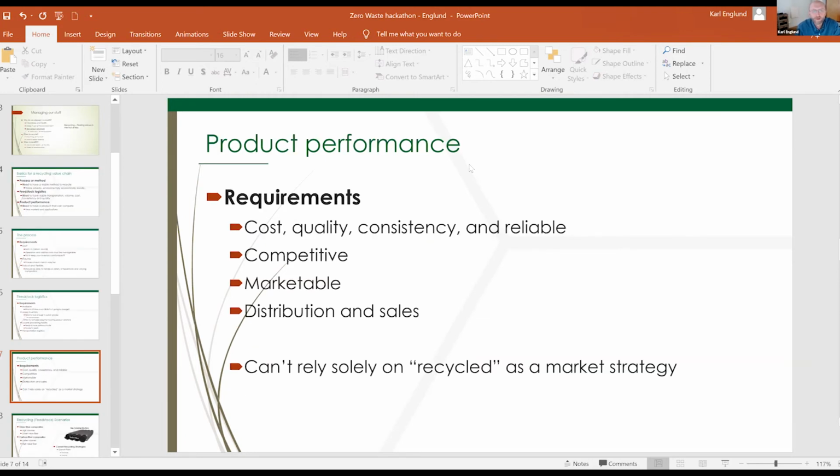And then product performance. These are the basic ones here. It has to be cost competitive, quality, consistent, reliable, all those kinds of things that you see, competitive, marketed. But one of the things I think is really big in the recycling world is that you can't solely rely on recycled products as a marketing strategy. In some sectors, people look at a recycled product as more of an inferior product, and sometimes it's not always the best thing to put out there. So you really have to have a product that is viable in a lot of different scenarios.